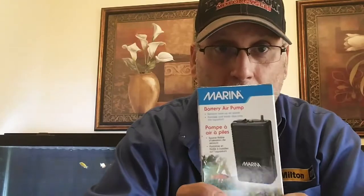You guys at My Aquarium Box rock this box so far. This particular one looks to be about 18 to 45 cubic feet per minute of air that it's going to push. So at any rate, definitely something good to have for you fishermen, and I know it's kind of taboo. Good to keep your bait alive.